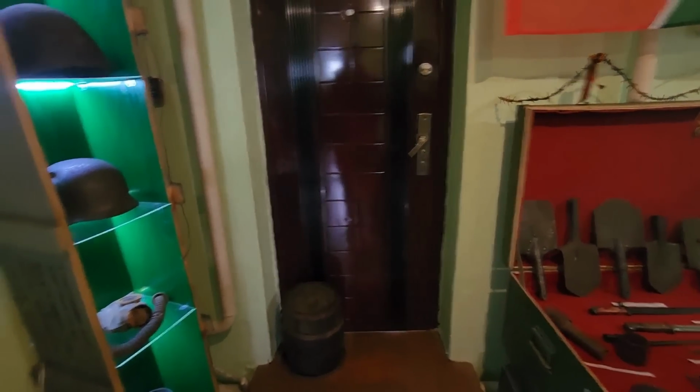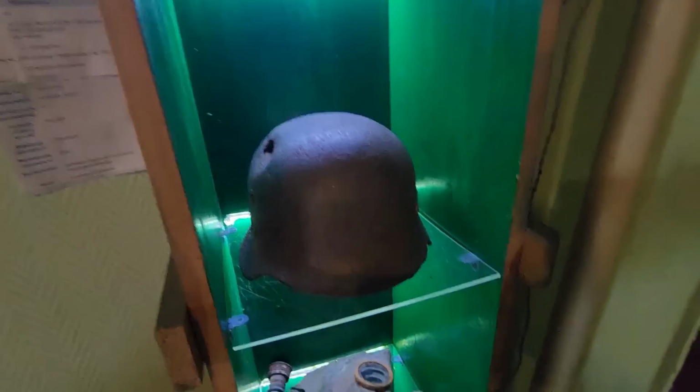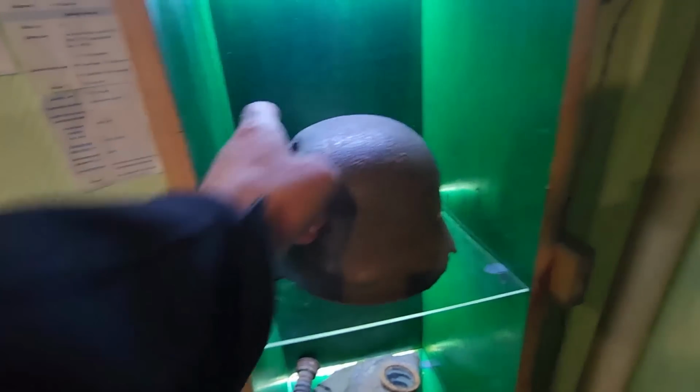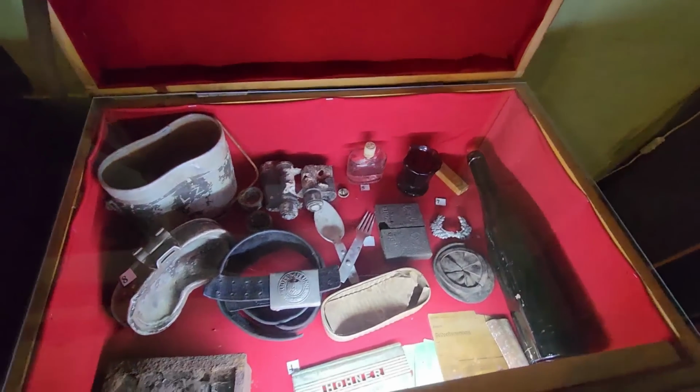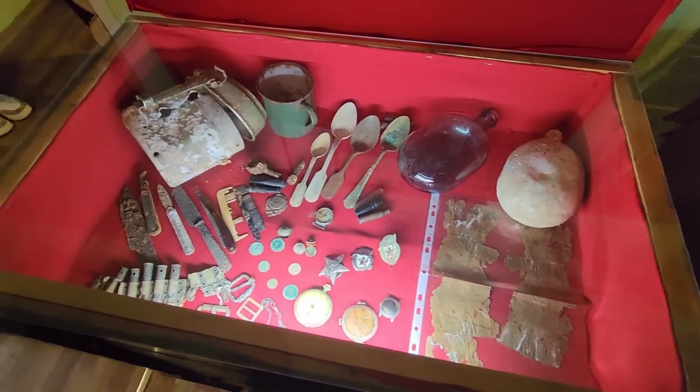Oh, nails maybe. Yeah. Helmets. German helmet, bullet hole in it. Boots. It's made one thing at a time. So much to look at.